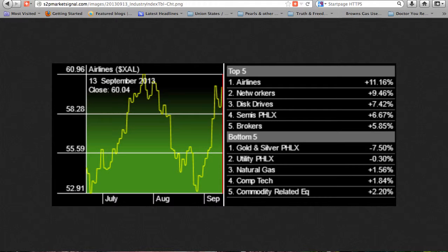Industry rotation the last 2 weeks. All of the top 5 industries are positive, and only 2 of the bottom 5 are negative. Bullish, semis, and networkers remain in the top 5. Disk drives and brokers have entered the top 5. Gold and silver continues to lead the bottom 5. Oil and oil services have left the top 5. Banks have left the bottom 5. Bearish CompTech remains in the bottom 5.